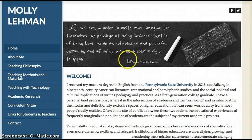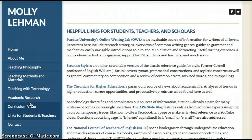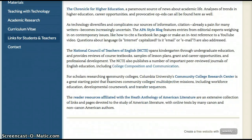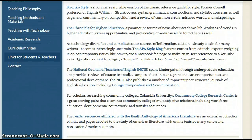Finally, for the good things that I like about Molly, you'll see over here she has links that people can use, which I think is really a good thing to put on an e-portfolio because it shows you're interested in what you're doing. These are the things that you like to look at, and maybe you think that they are important for other people to look at too. I think it just says a little bit about the person with the e-portfolio and how much they're involved in their field.